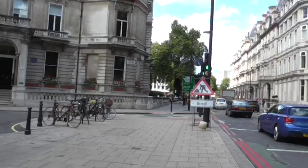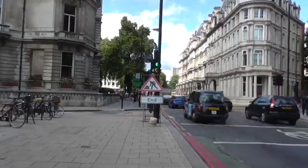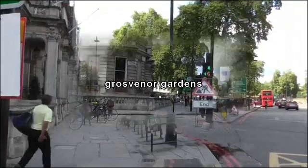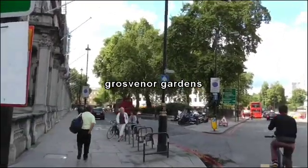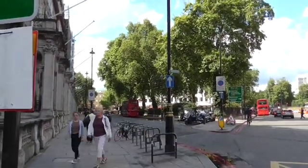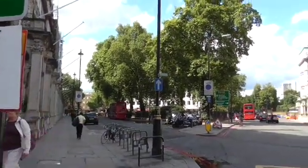All we do is just continue until we get to Eaton Square, which is on our left. We just continue straight in front. Okay, when you get to this point, Gloucester Gardens, just bear to your left. We're heading towards Eaton Square.